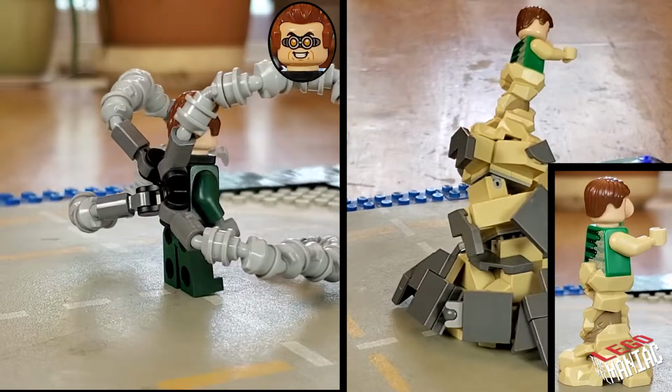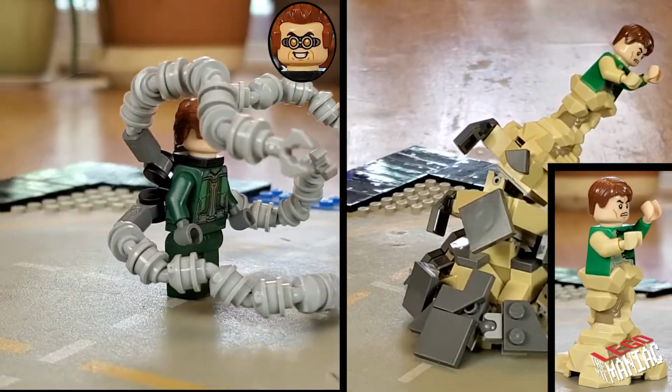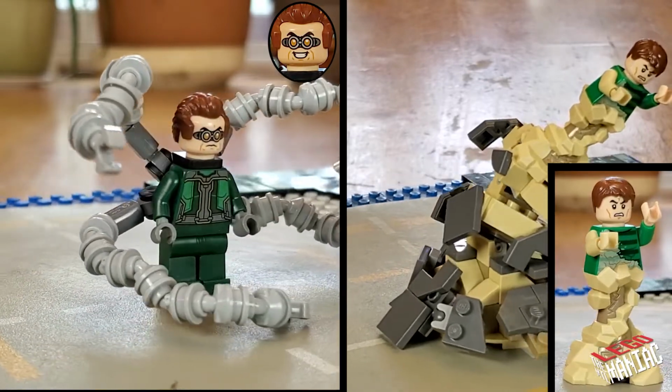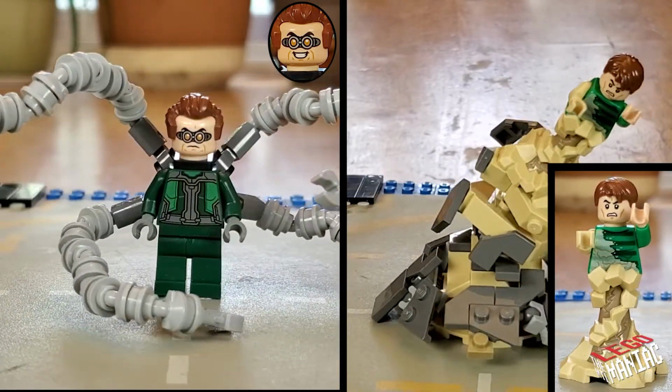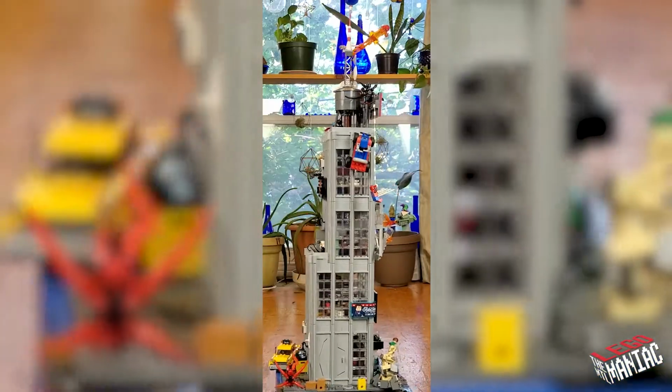I mean, they're very simple. There's just 2 pieces repeated over and over again. But through this combination, you can bend them to all kinds of angles and strike all kinds of poses, making them very dynamic and a lot of fun to pose. And that pretty much covers the features of the Daily Bugle.